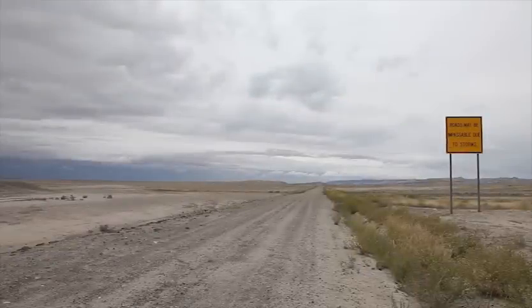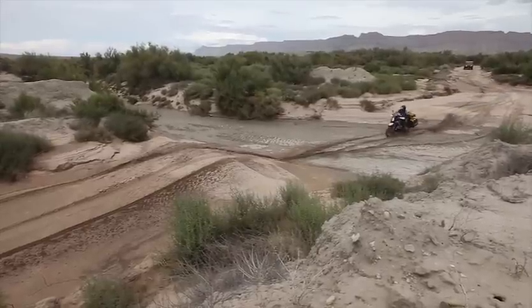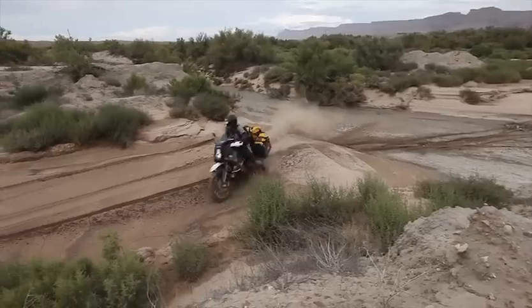Traveling north from Green River, we go up the Cottonwood Wash Road. This road can be deceiving at times. What you think is a mild and easy road can have some deep washouts caused by recent rains.